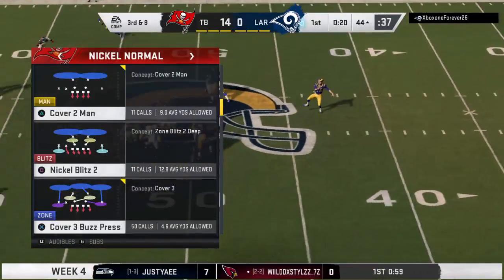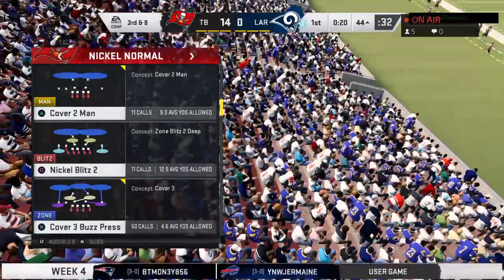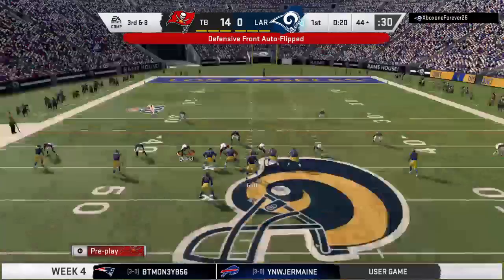A 2nd down pass play there, but it's incomplete. That time trying to find Gerald Everett, and it'll bring up 3rd down.